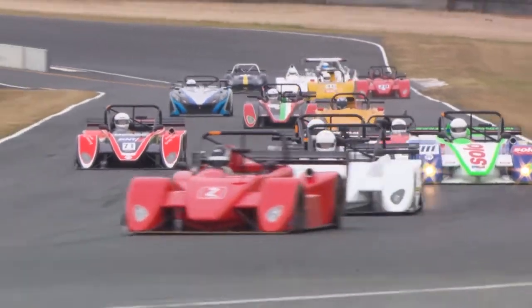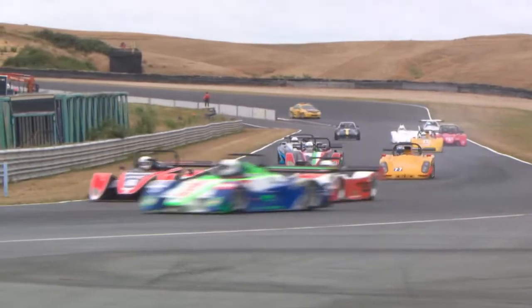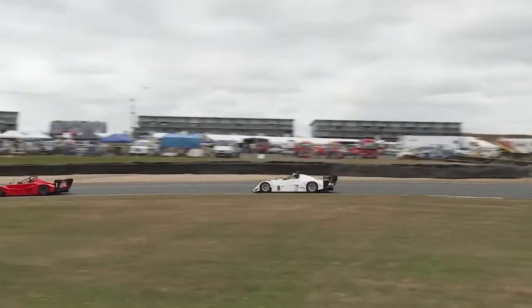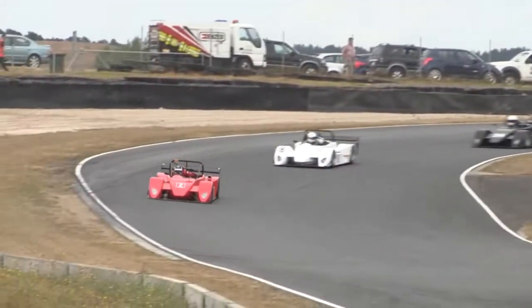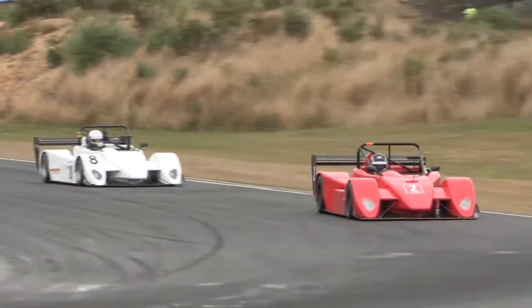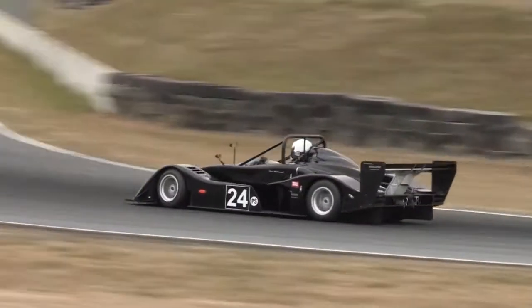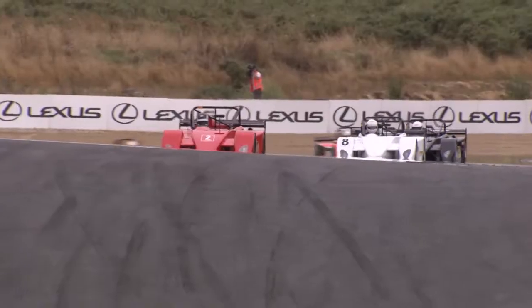Look at these cars. Sports car racing in New Zealand has changed over the last 4 or 5 seasons with the introduction of the, well, cost-effective, I guess you'd say, European imports and the motorcycle-powered racers. The Juno in the front, though, powered by a 2-litre Honda engine. The Juno in second place, also powered by a Honda.